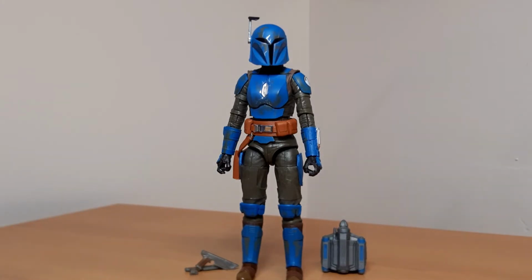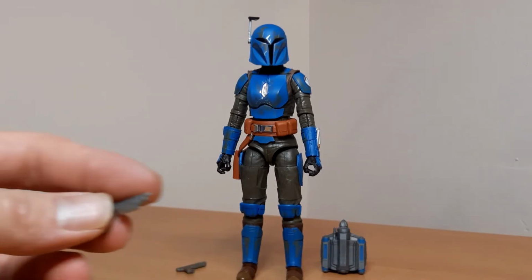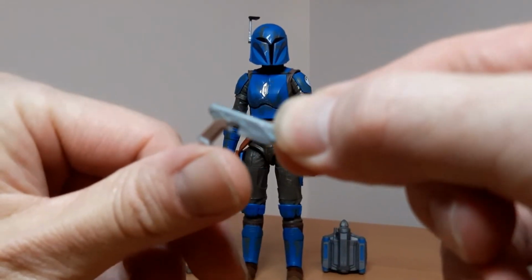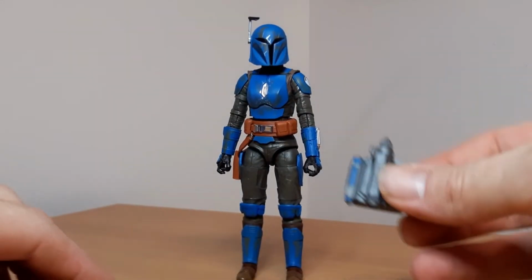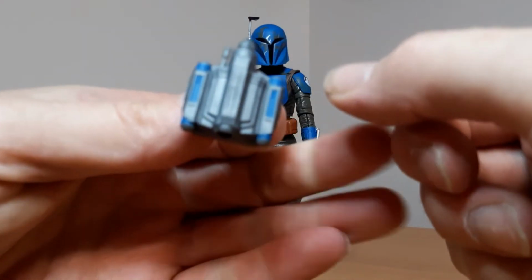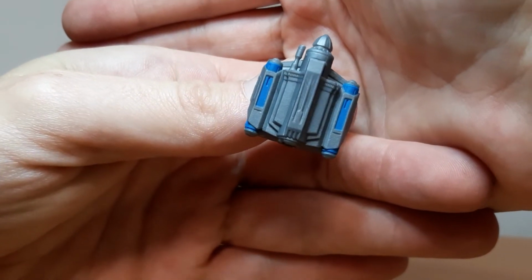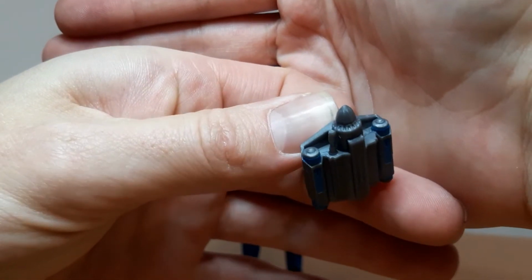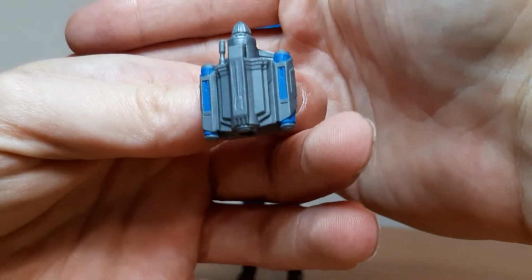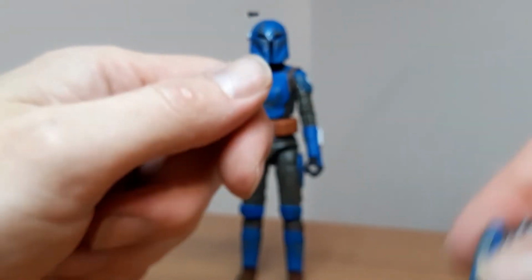So, we'll get Bo-Katan out of the way. Gun-wise, you can see down there, they are exactly the same as the Bo-Katan one. So, there's no difference to those there. Excuse my nails. So there's two of those. We've got the backpack as well, which is very nice. Nice little teeny one. So that looks pretty cool itself. Just enough detail for it, I guess. You don't need overly too much. And that is just the pinned poppet on the back. So again, we'll compare that as well.